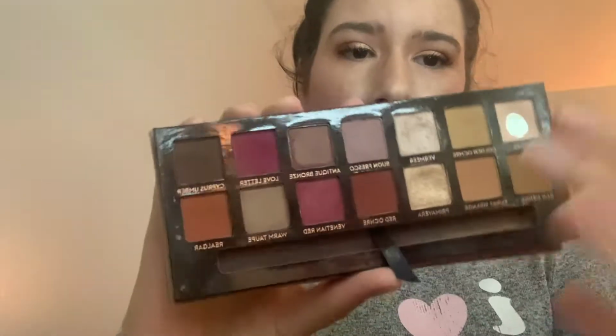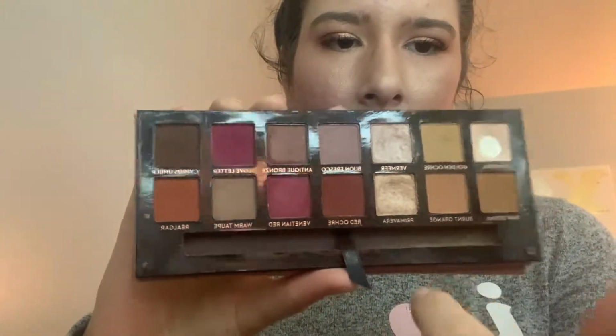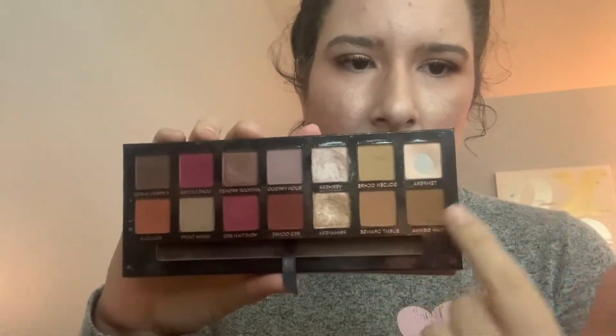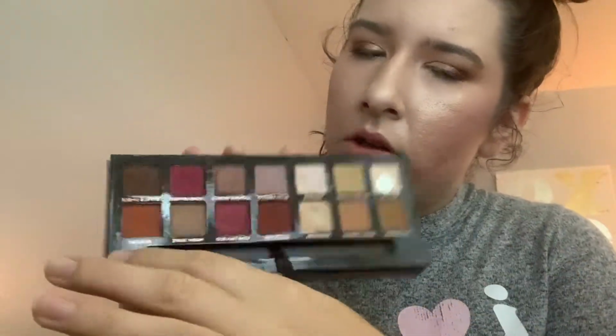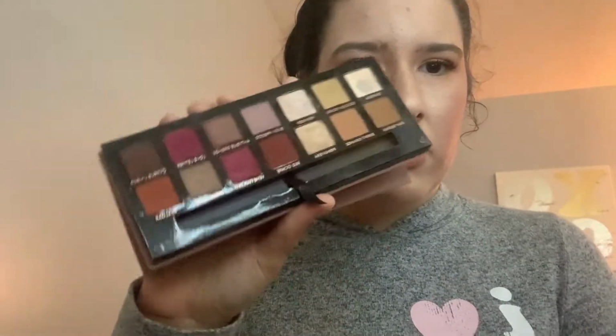My goals would be to hit pan on Vermeer or Primavera or both, because I feel like that would be fun. I also want to use these shades more. I feel like I stick to this part of the palette more, so I definitely want to try and use the orange and the red. I think my goal is going to be to use each shade at least twice in some kind of look, so I definitely want to do that.